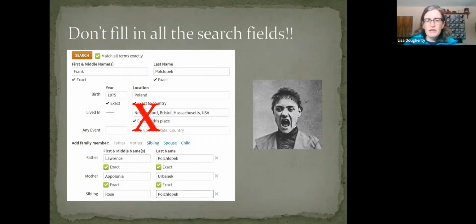So the more information there is in there, the less you're going to get back, because Ancestry is looking at this as a computer will, with very preciseness. They're looking and saying, okay, all of these things have to match. And if not all of these things match, you're probably going to end up with very little as far as return goes.